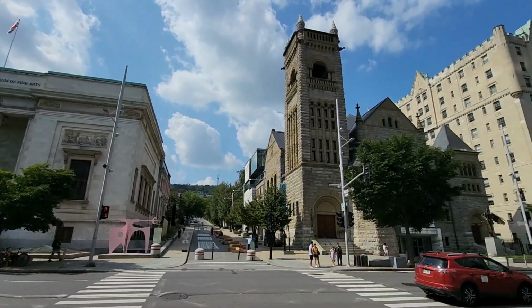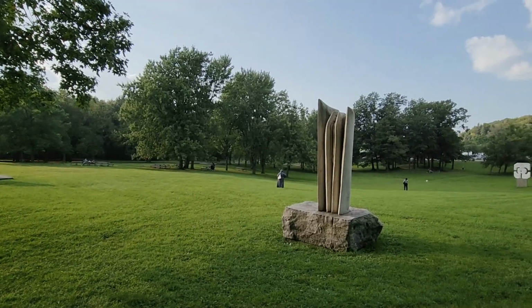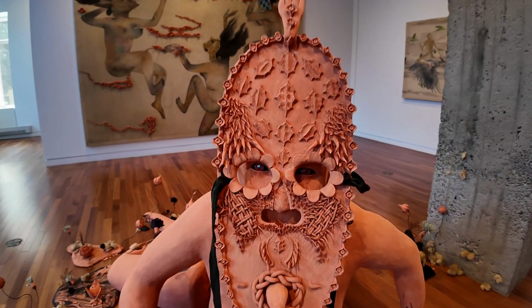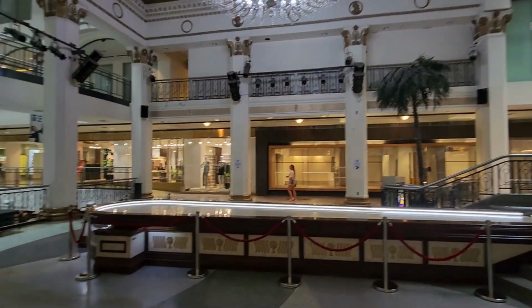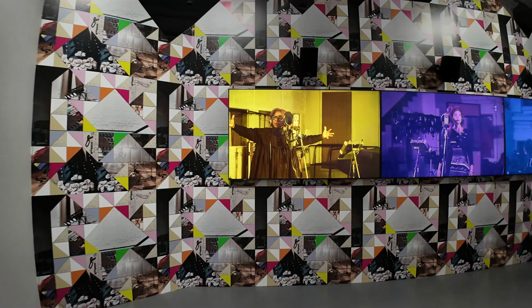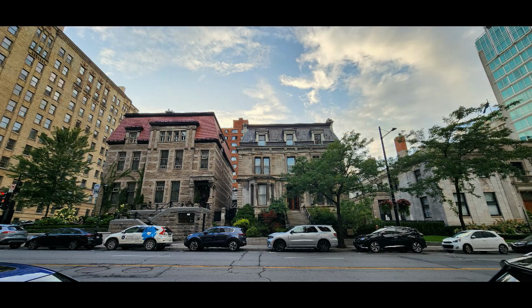Montreal has a way of hiding its best secrets in plain sight. Today we found ourselves above the city at its leafy crown jewel. We also explored galleries where art bites back and enjoyed some sleek Canadian fashion and sumptuous French cuisine. Day 3 in Montreal was all about discovery, the kind that makes you say, "Oui, oui."